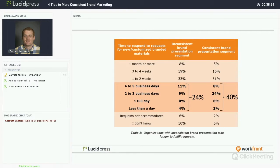So to dive in a little bit further, if we split that same graph, we see that for organizations with consistent brand presentation, so they already have pretty good brand consistency in the market, 40% report that it takes them less than a week, if you look at those shaded cells there, to fulfill those requests for new or customized materials. And you can compare this to those organizations with an inconsistent brand presentation already in the market, where just 24% respond to such requests in less than a week. So in other words, the brands who are doing it well are responding much faster to creative requests.